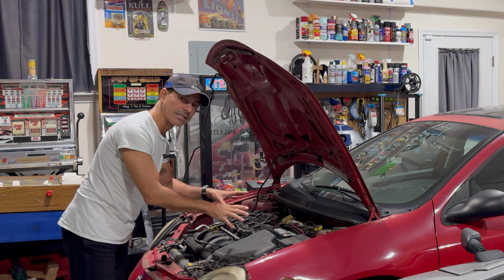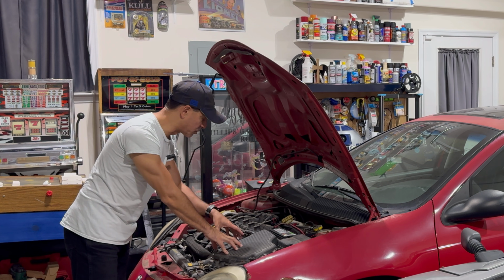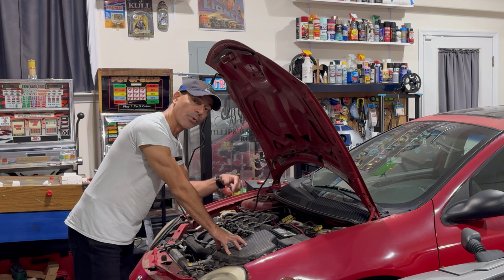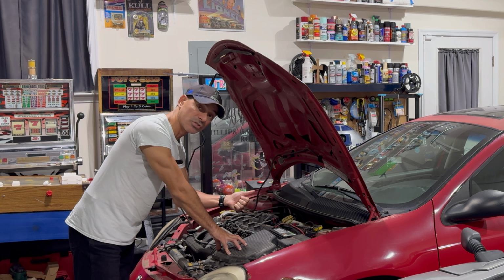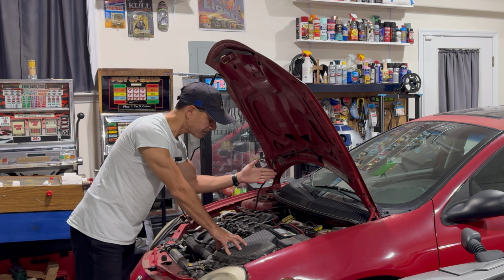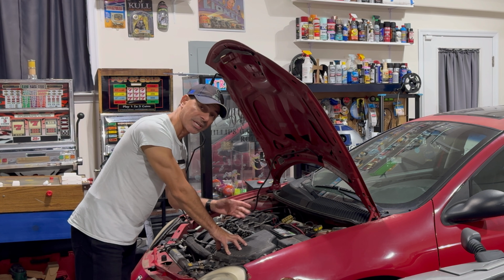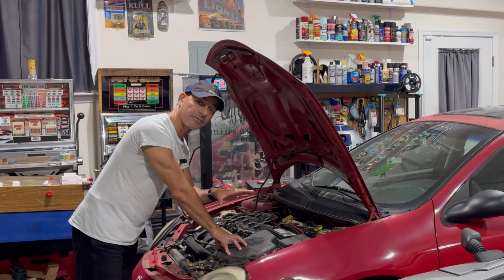This right here is just a Dodge Neon SRT design. I'm just going to show you this one here is an easy one because you have a dipstick where you can check your transmission fluid levels, because that's another important thing to do. Even if you're not hitting the intervals where you want to be changing it, you still want to be checking your levels, because if it gets low, you could also have a problem as well.